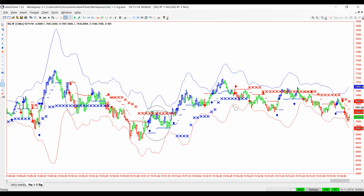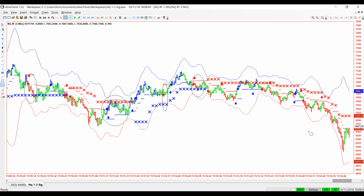And technically speaking, again, look at all these no trade zones. Kept us out of trouble so often today. Just love the no trade zones. It's just telling us there's a wall of protection above the price. Don't do it. It's too risky.